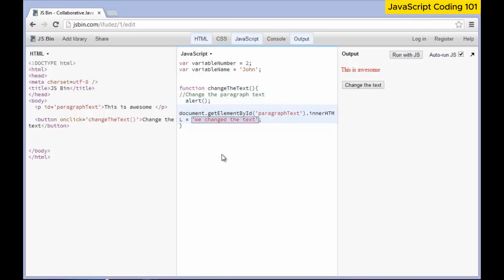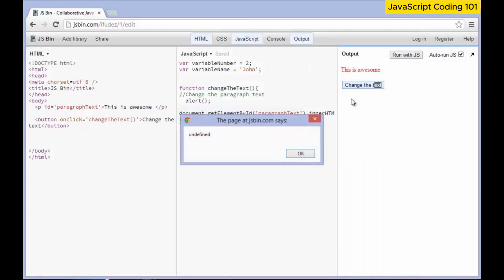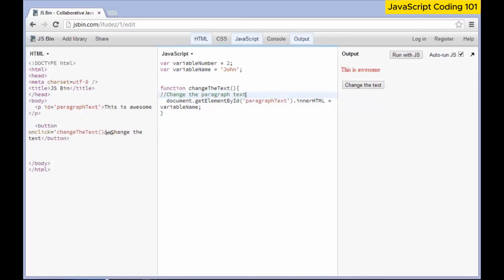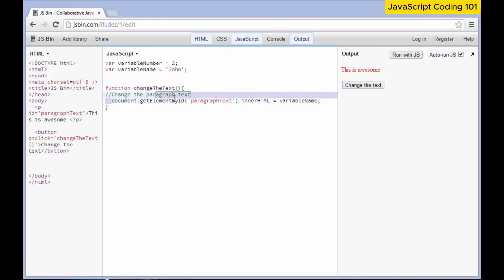Now watch this. If we want to change the text to variable name, just like this. We change the text, and you can see that this is undefined here, and the reason is that I didn't put anything there. So let's just go ahead and put pop here. Okay, and you'll also notice that when we do this here, pop, it does change to variable name. Okay, so I'll just go ahead and delete this here, and you'll see here that if I just expand this out a bit, it'll be a little bit easier to look at. So what you'll see is document.getElementById, paragraph text, innerHTML, equals to the variable name, or we can make it even to variable number. Okay, just like that. And if we change the text, it changes to 2. Okay, and so that's essentially how you use variables.